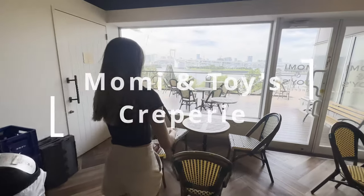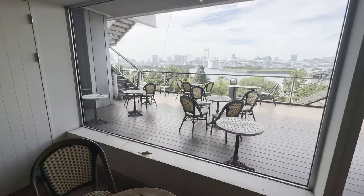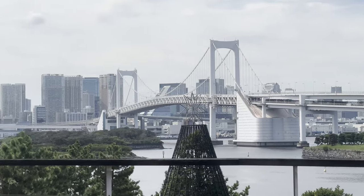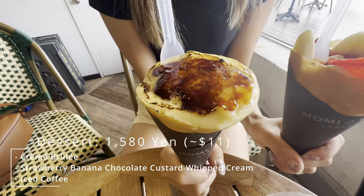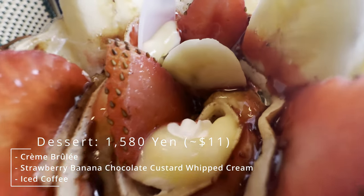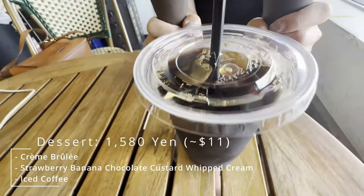This view. Pretty, huh? Ooh, the creme brulee and what is this one? Banana, strawberry, I don't know. Sugar, looks good. And an iced coffee. Good. Can't go wrong with the crib.